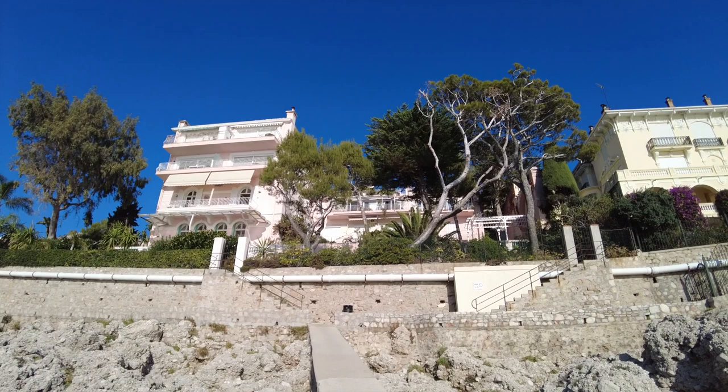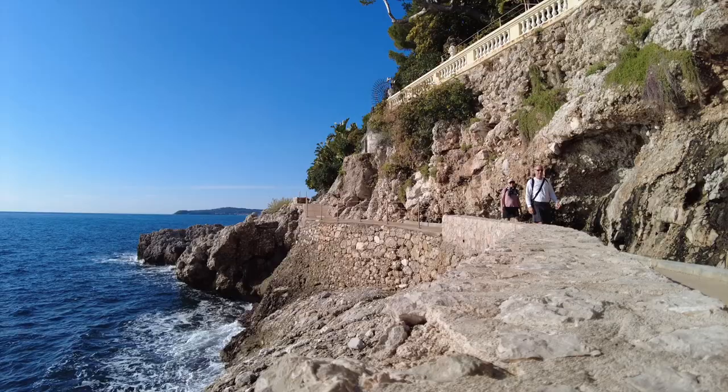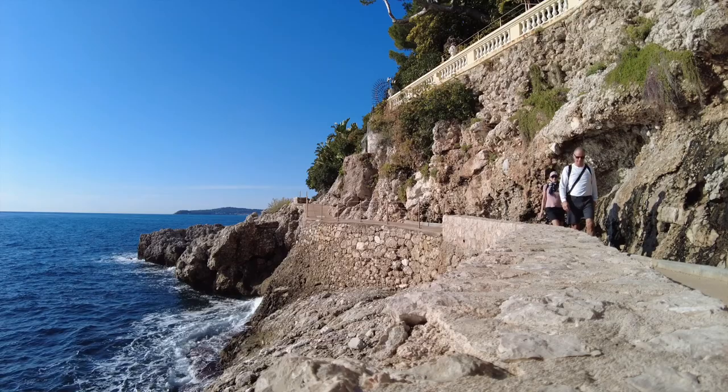The French Riviera can be very glitzy, ritzy, and exclusive, but we actually saw something egalitarian in these coastal trails. We loved that we were able to access the sea right in front of the billionaire villas. In that regard, the Côte d'Azur is still very French.